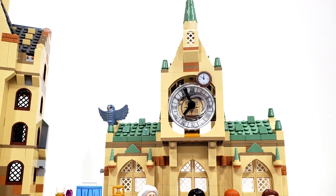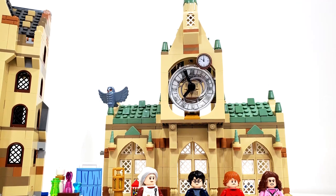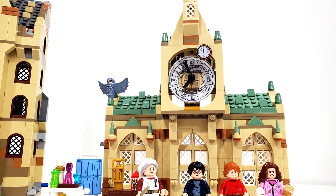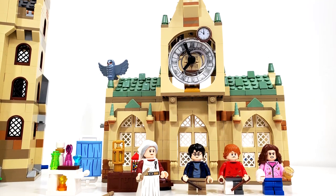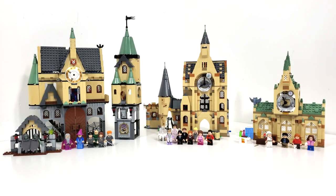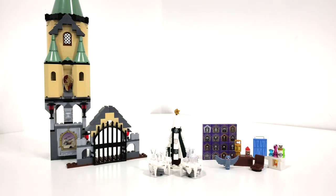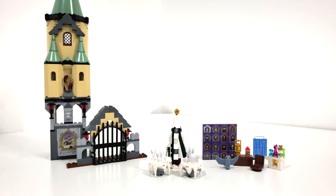And lastly, released this year, 3 years after the last, we have set number 76398, Hogwarts Hospital Wing. This set includes only 510 pieces and 4 minifigures, retailing for $49.99 when it released March 1st of this year, 2022. With all that out of the way, it's time to start off our comparison by looking at all of the small side builds included between the 2004, 2019, and 2022 versions of the Hogwarts Clock Tower.